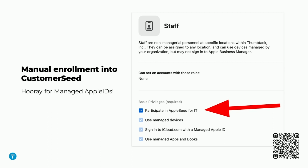Yeah, so we are manually enrolling people into AppleSeed. This screenshot is a picture of our staff role that we have. This is a screenshot from Apple Business Manager. The same thing exists in Apple School Manager. So when you're setting up your roles, you have to make sure that people have access to the things that we want them to have access to. We want our staff that we're putting in Apple Business Manager to have access to participate in AppleSeed for IT. So we're manually creating these accounts in Apple Business Manager so that they have a managed Apple ID. And after we create that user account, there's a little button, and you know what I'm talking about, if you use Apple Business Manager, that'll send an email to that user so that they can activate their managed Apple ID.